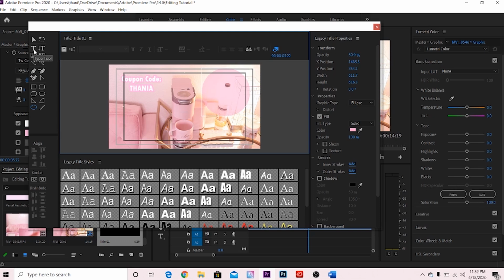So then you click the type tool, which is this T right here. And always just make sure that you make the circle first, or else you'll have to figure out how to make the circle get behind the text, if that makes sense. So I just do it in the right order so that I don't have to do an extra step.